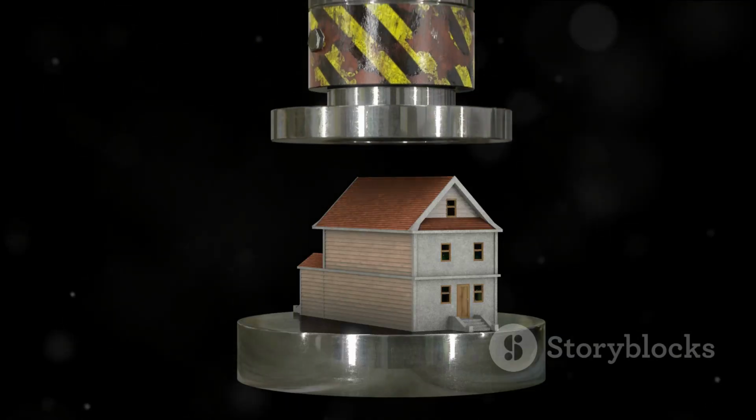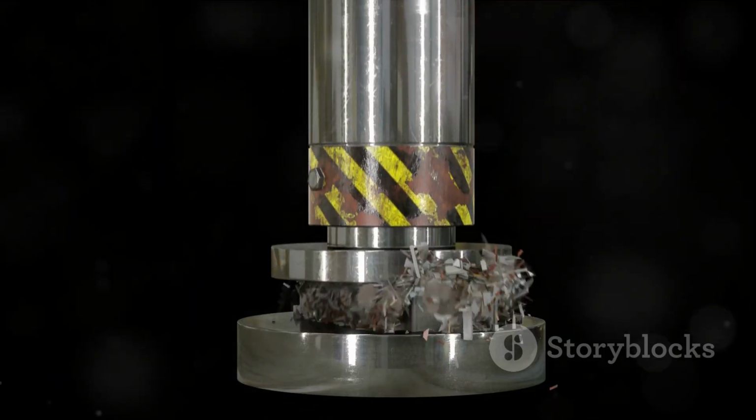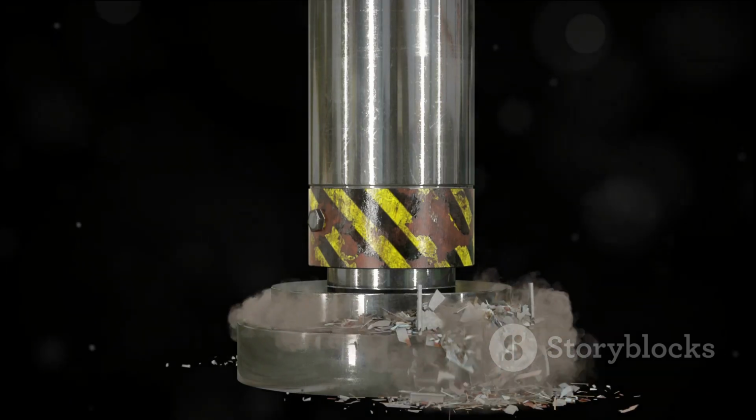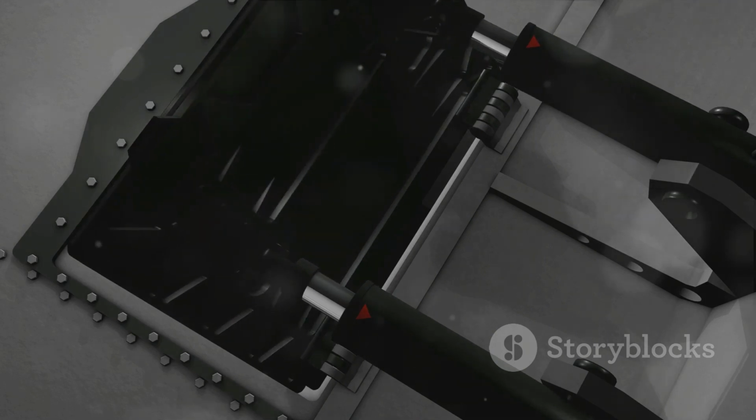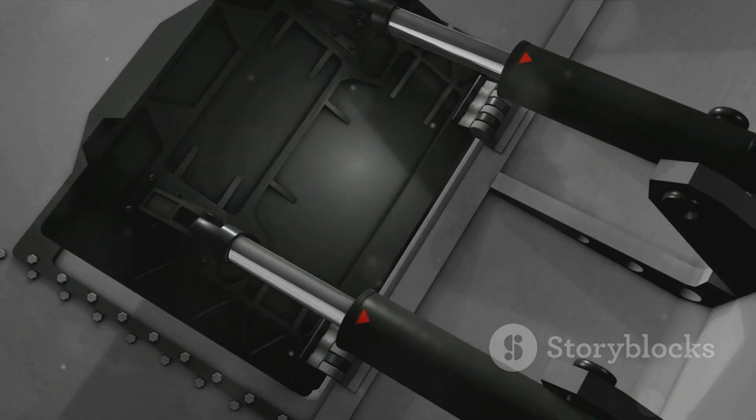So, the next time you see a hydraulic press at work, crushing objects as if they were made of paper, remember the science behind it. It's not just brute force, but a clever use of fluid mechanics that makes it all possible.